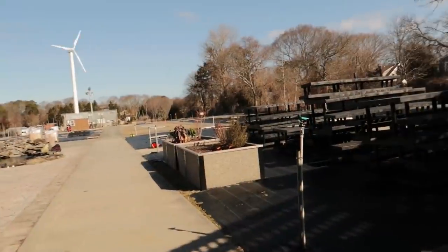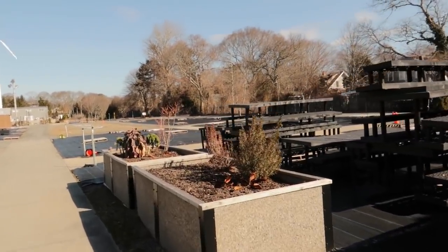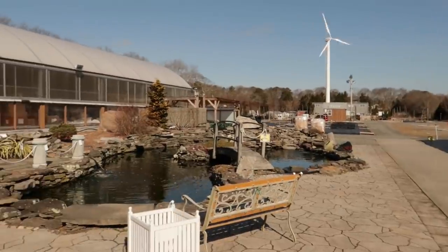Now, let's stroll out here. Now, it's funny to think right now it's so barren and empty, but in a few weeks, this place will be acres of perennials and vegetables and annuals and roses and all kinds of trees. So I will definitely take us back here.